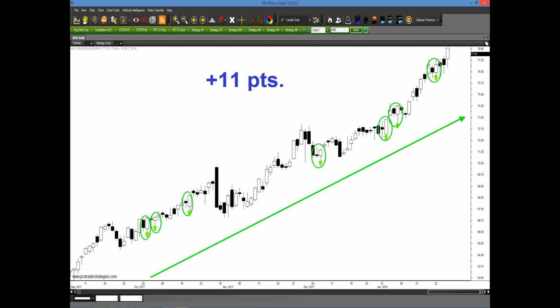Okay? So this is what we mean by consistency. When you ride the coattails, not of some guy in a trading room, or some guy on TV, or some master indicator, but you ride the coattails of the market, you'll have a higher level of consistency than trying to ride the coattails of this traditional wisdom that really shows no consistency.